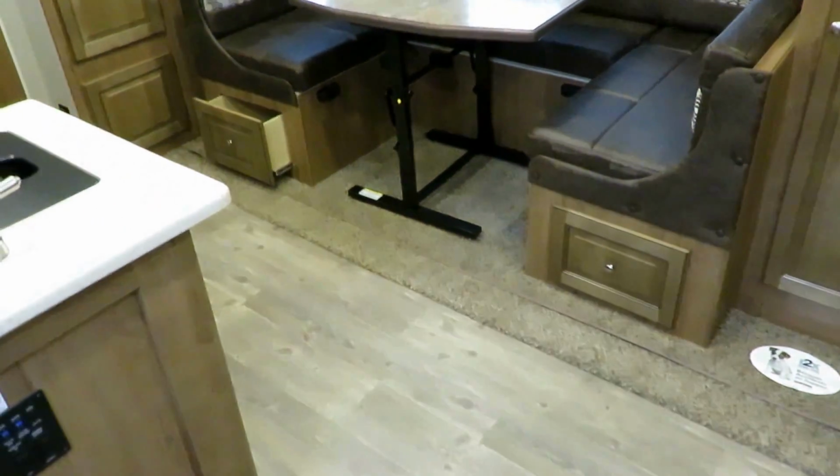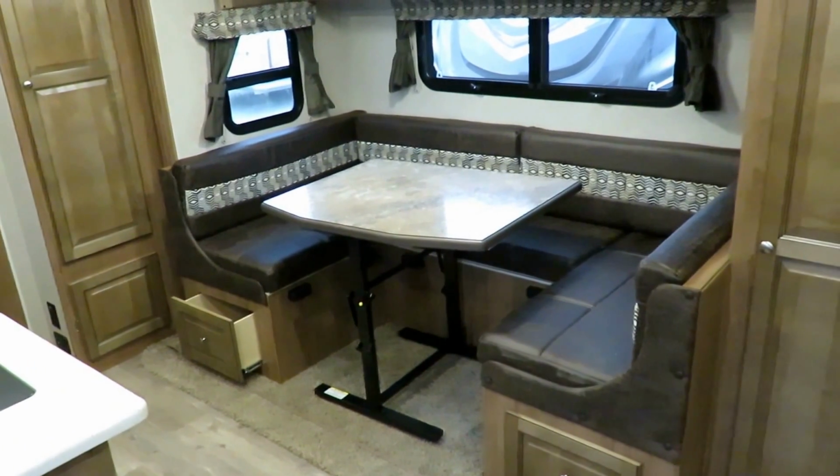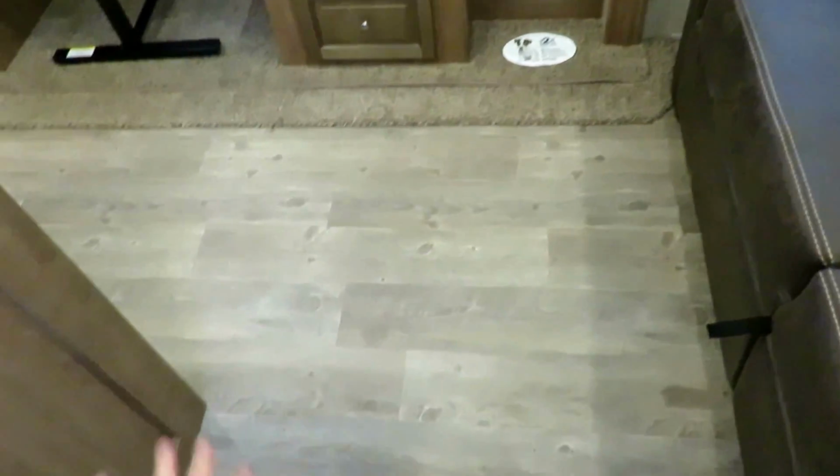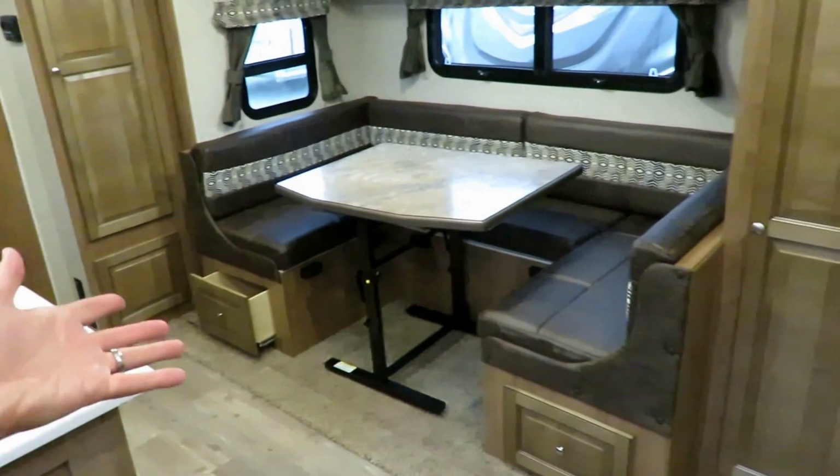This is a free-floating dining table. You could take it outside for picnic use to leave this open like a lounge. You could probably fold it down for like a coffee table here. This might get a little tight, but you could still get past it okay. You know, it's very functional.